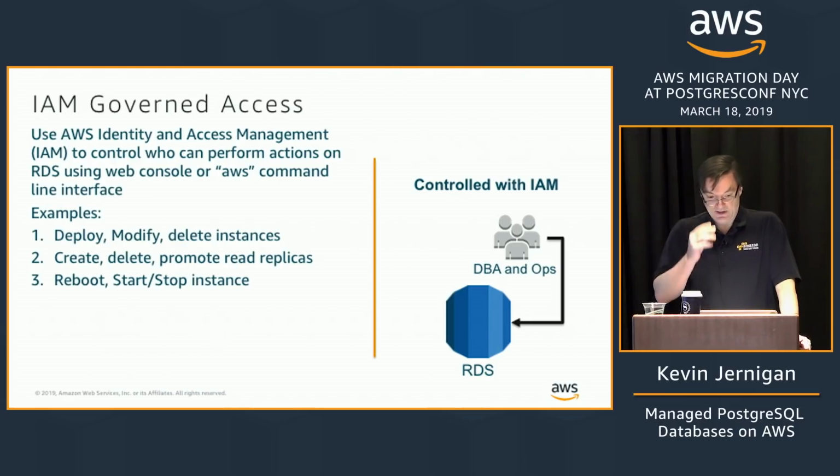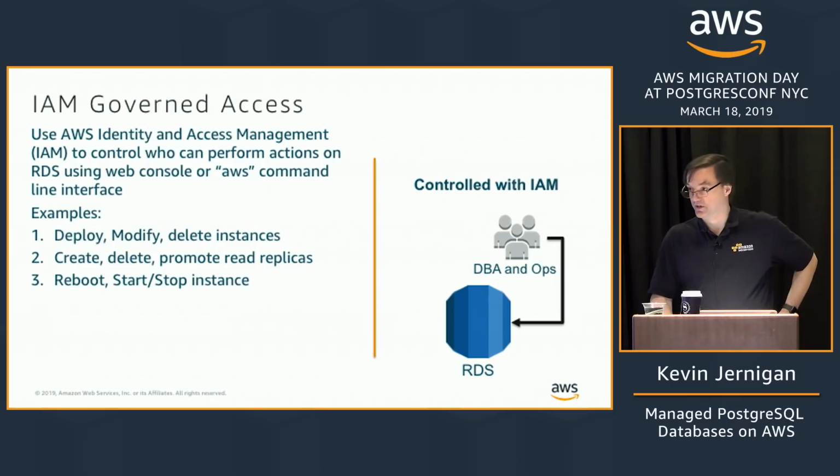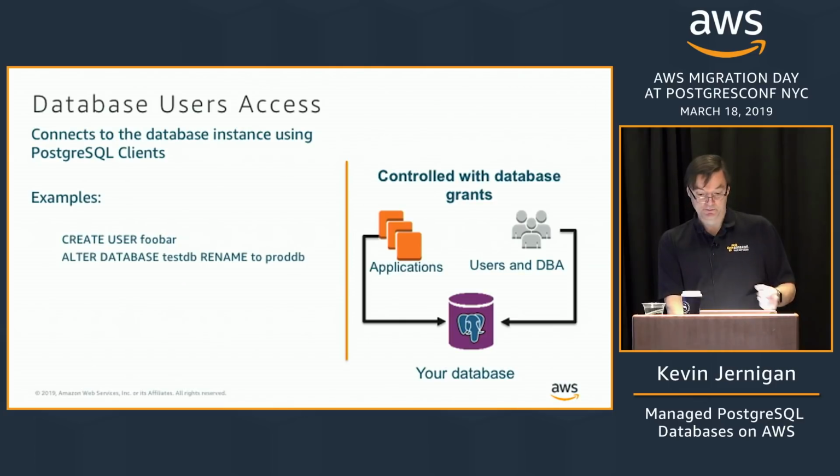Let's talk about IAM for a minute, Identity and Access Management. There are a couple of different things you can do with IAM and RDS and Aurora. First, you can use IAM to control who can do actions on your instances, things like creating an instance, modifying it, rebooting it, deleting it. You can control that with IAM. Now, that's not a database user. This is not controlling access inside the database. We'll talk about that in a minute. This controls who can do what to your databases.